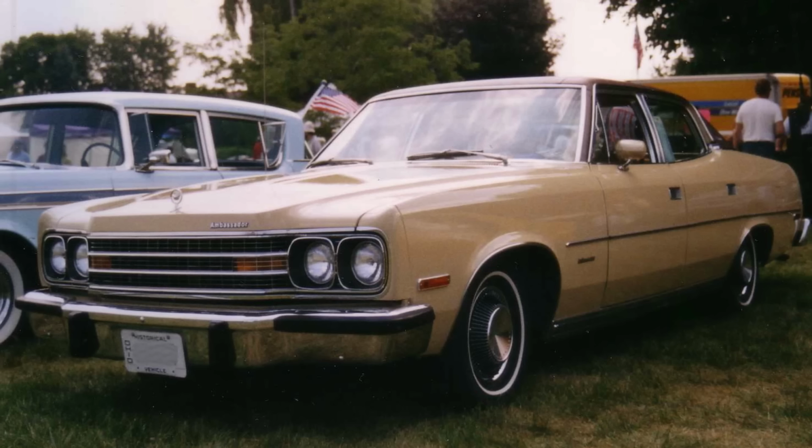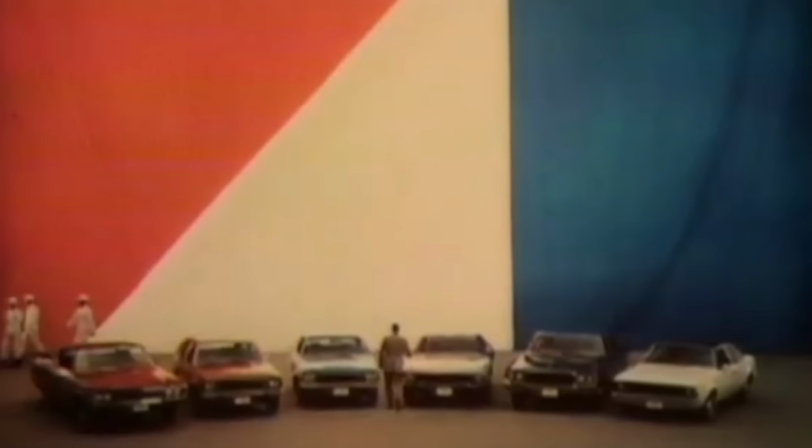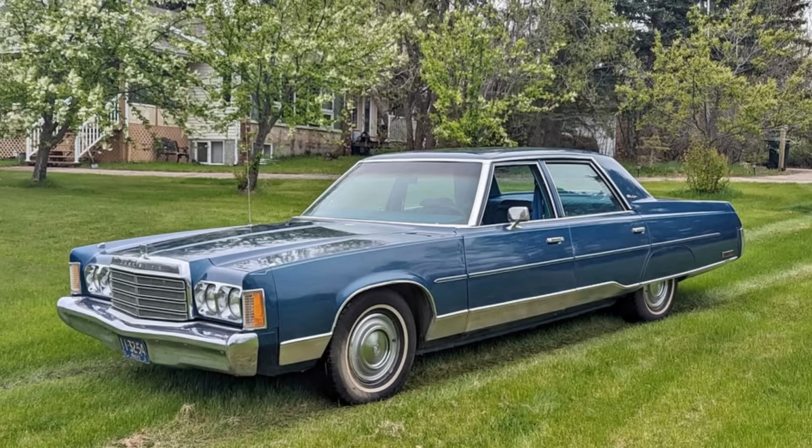Styling is subjective, and even if we take that out of the equation, there were just too many factors that led to the Ambassador being killed off. AMC never focused on luxury cars. That was never their thing. You wanted luxury, you got a Cadillac or Chrysler. AMC was never in the running.